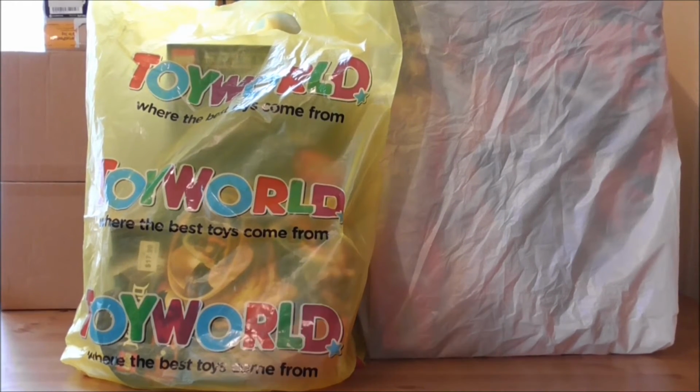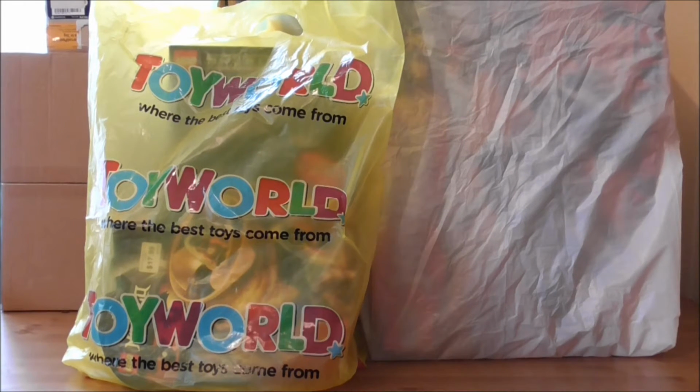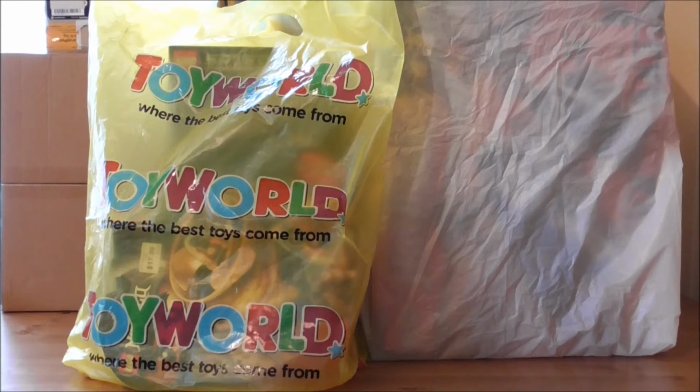Got some crazy weather here for midsummer, so hopefully the wind gusts don't get recorded. There'll be a bit of white noise anyway from the plastic bags.